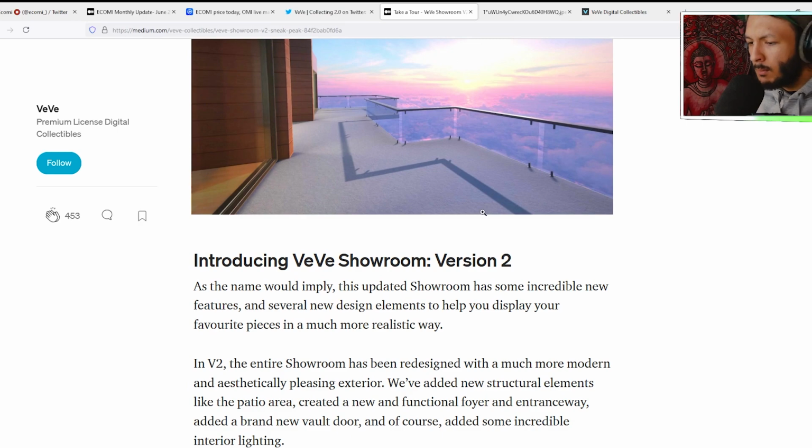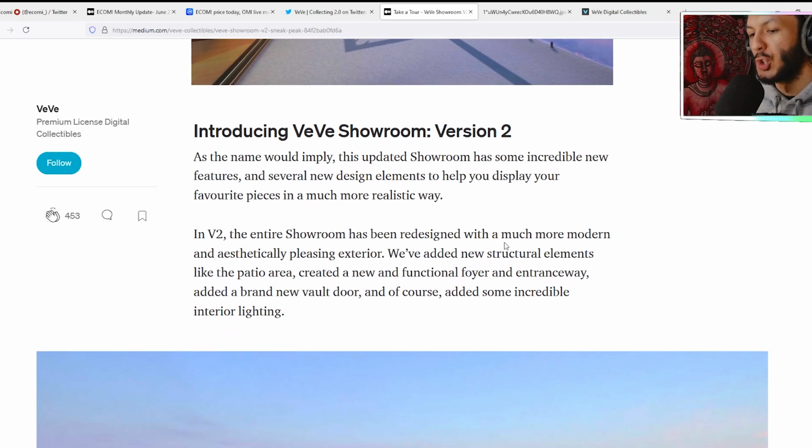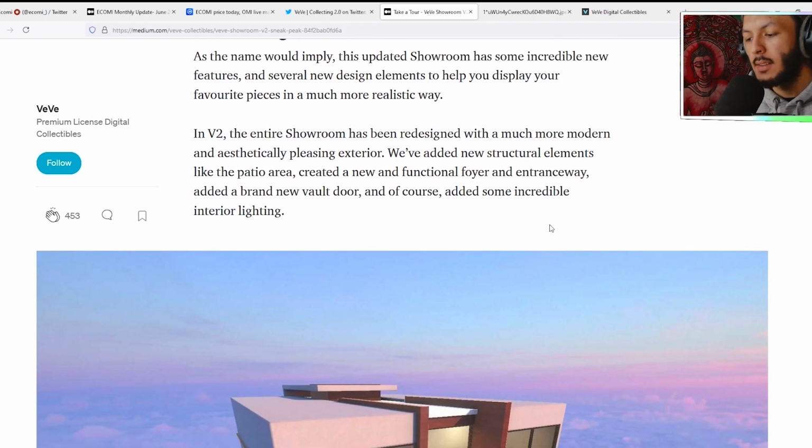Having said that, introducing VeVe Showroom version 2. As the name would imply, this updated showroom has some incredible new features and several new design elements to help you display your favorite pieces in a much more realistic way. In V2, the entire showroom has been redesigned with a much more modern and aesthetically pleasing exterior. We've added new structural elements like the patio area, created a new and functional foyer and entranceway, added a brand new vault door, and added some incredible interior lighting.